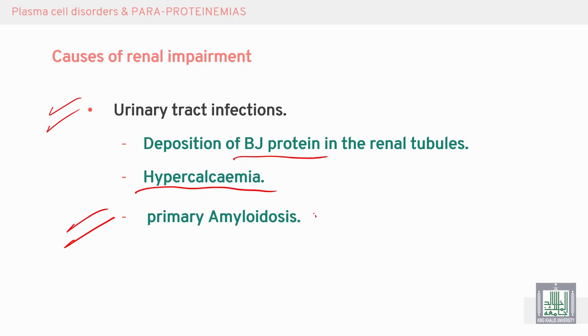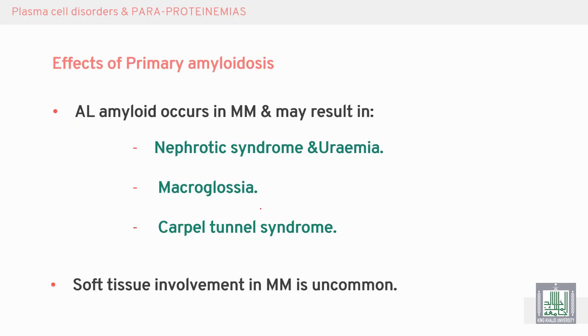primary amyloidosis due to paraproteinemia and paraproteinuria, converting to amyloidosis, with deposition of amyloid tissue in the kidney leading to renal failure. Primary amyloidosis occurring in multiple myeloma may result in nephrotic syndrome and uremia, renal failure, macroglossia, large tongue, and carpal tunnel syndrome, with pressure on the nerves and pain affecting the movement of the hand. Soft tissue involvement in multiple myeloma is uncommon.